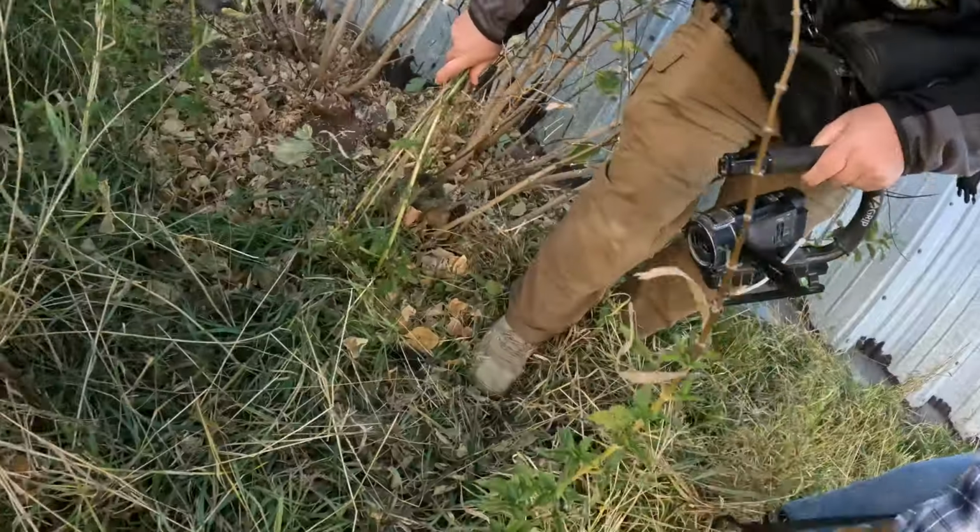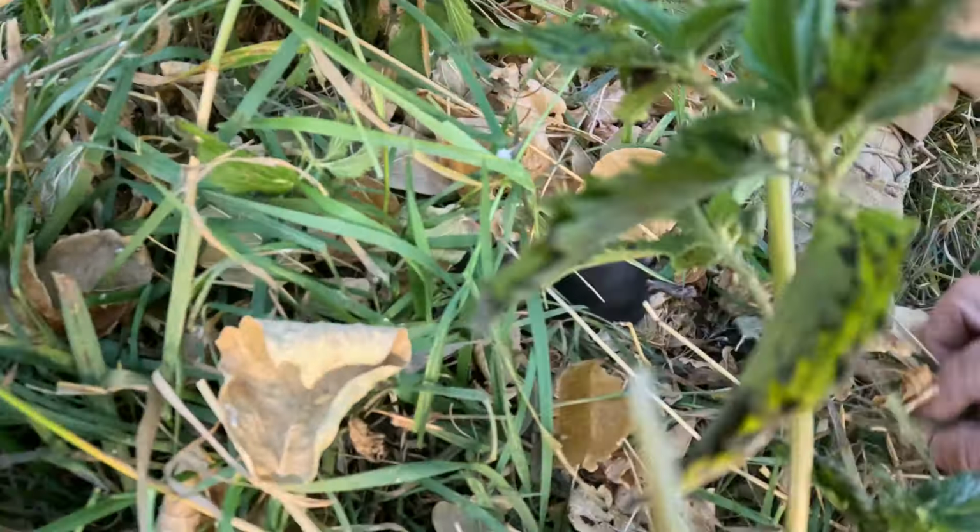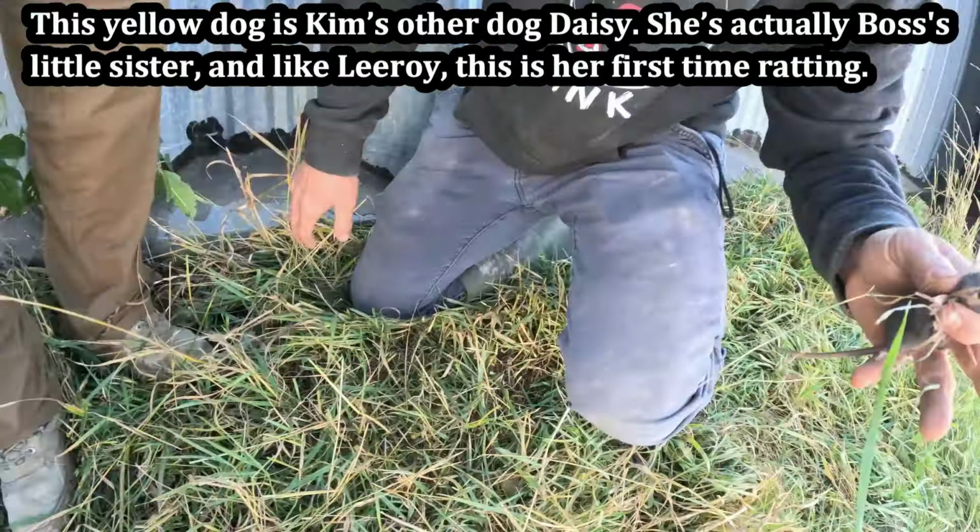Bindi. Got him good. Oh, God. Get it. Right here. It's right between my boots. I haven't stepped on it yet. Right there. We got it. Thank you, sir. Another little black one.